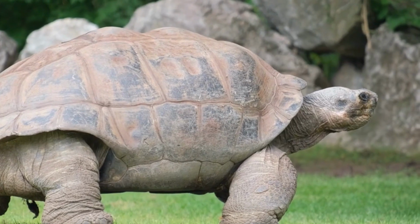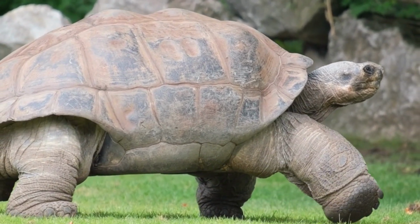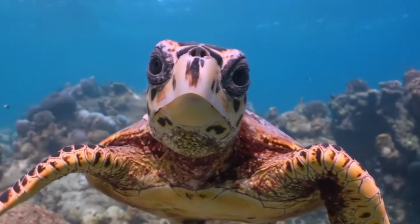But before we dive into these lookalikes, let's explore the evolution of turtles themselves, the original armored species. I think we can all agree that they boast one of the most impressive adaptive traits of all time, one that evokes more of a Pokemon than a real species, although it wasn't always the case.